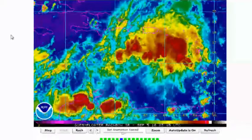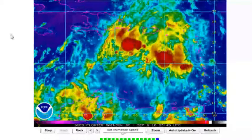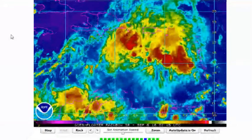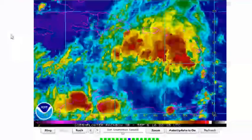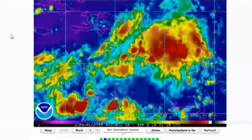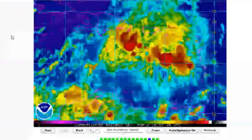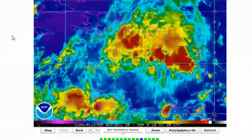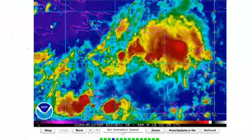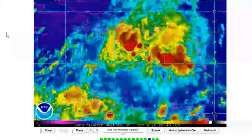I would suggest for people in Jamaica, as well as the Cayman Islands, Cuba, Yucatan, as well as Hispaniola, to prepare for a storm, just in case things do tend to ramp up, as we know storms do in these areas. Prepare for a storm, or prepare for a hurricane, and even if it just remains a tropical depression or a tropical storm through these areas, prepare for it either way, because you never know what you might end up getting.